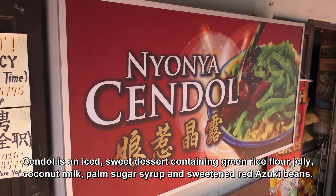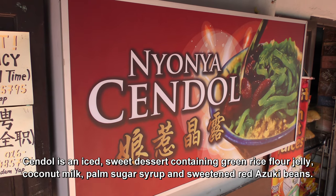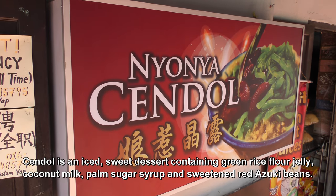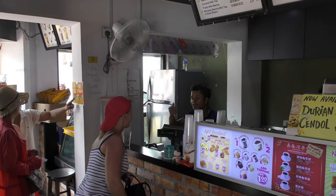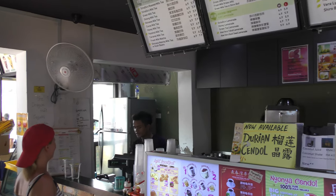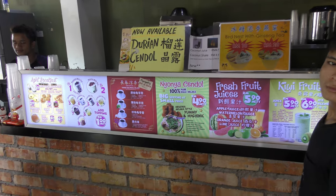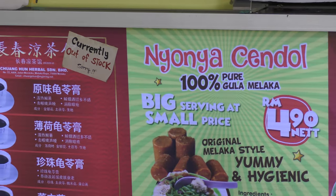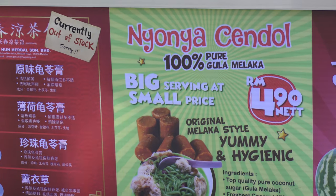Maro and I are going inside to taste a bowl of this Nyonya Cendol. We've been here over 2 weeks and we haven't tried it yet. We ordered it to eat here, and it's called Nyonya Cendol, 100% pure gula melaka, big serving at small price, $4.90.